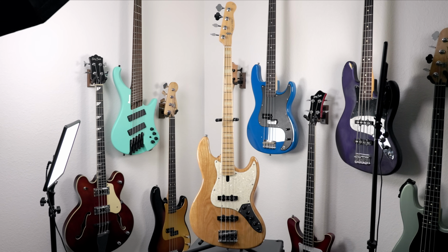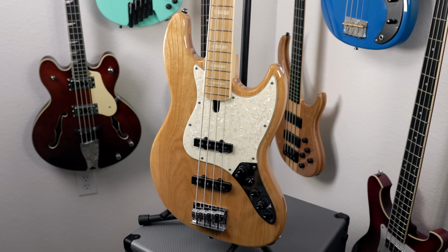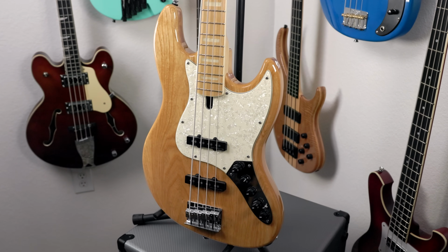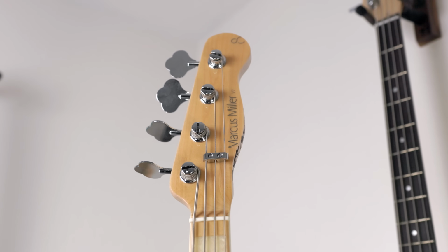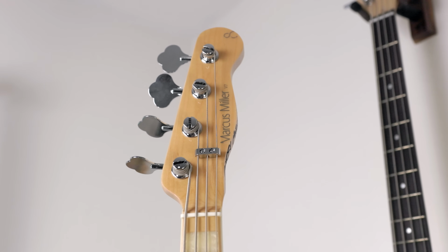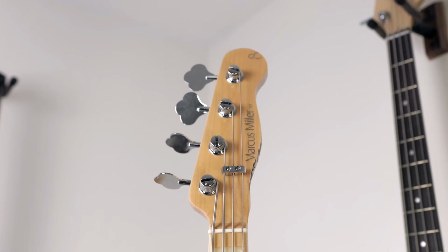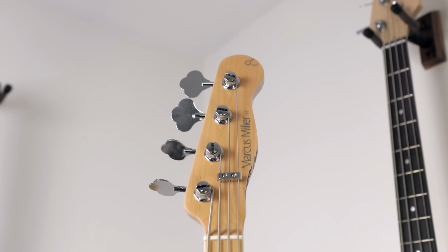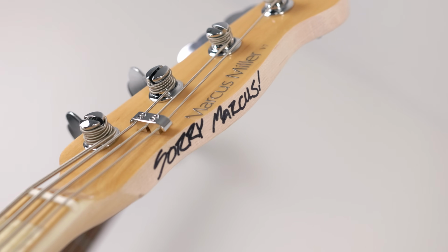Then my Sire by Marcus Miller V7 bass. This is an awesome active bass, and as you can see, I went ahead and kind of made my own headstock with it. I hate the Sire headstocks as they are with the 4-in-line ones. They just do not look good to me on the V series. And it has just a little bit of cut off, and it worked out really well. And of course you can see my little apologies to Marcus right there on the headstock too.